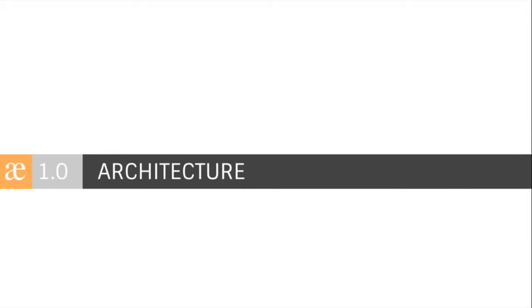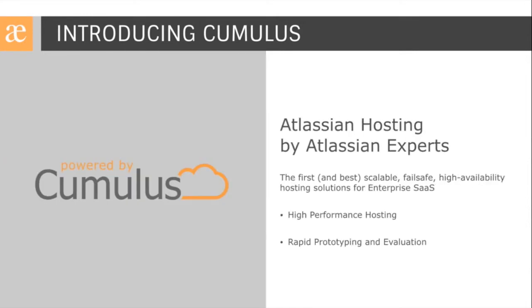So let's start off with the architecture. As I mentioned, this is a new product offering that we've just come out with. We've actually been hosting for our clients for many years now, and that has served well. We do a lot of managed services work, and hosting is really an extension of that. So if you don't want to have to deal with having the systems internally, external hosting is a great way to fill that need.